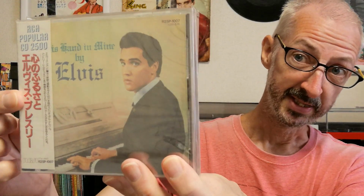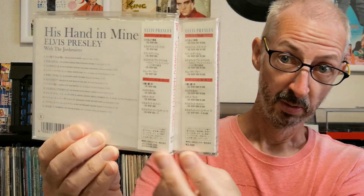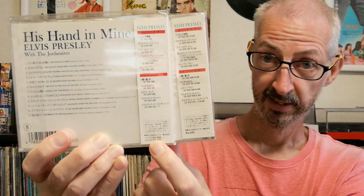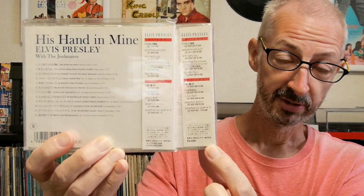Again, in 1988 we had His Hand in Mine on that same series, Popular CD 2500. And there is the back design, and you can see I've actually got two here. And the reason for that is, this one here I believe has the first price of 2,500, and this one here has the lower price of 2,348 yen. So this is actually the cheaper version, the later versions, because CD prices went down. So if you have one for 2,500 yen, it's the first pressing. If you have one with 2,348, it's the second pressing. And that goes for all these CDs in the Popular 2500 series.